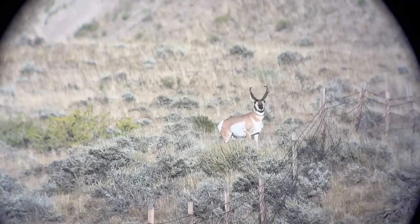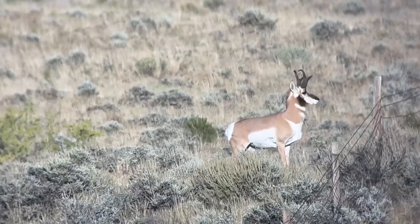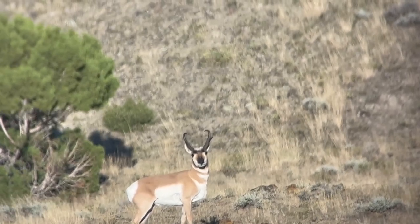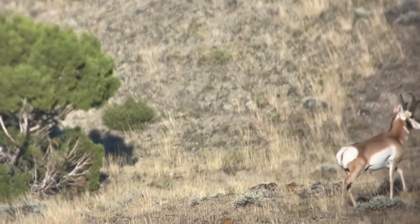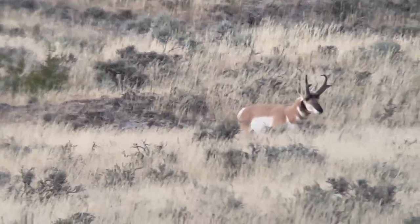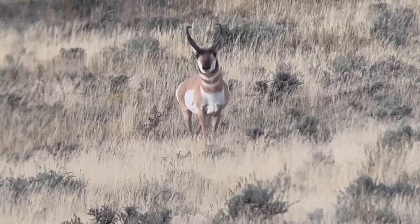He looks really good. Yeah, he's pretty good. Deep cutters. Wide. He could be the biggest goat I've seen so far. To shoot him or not to shoot him, I have 30 more minutes left of shooting light.